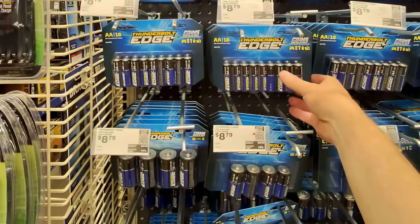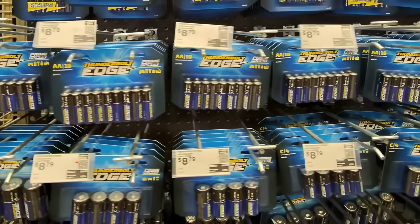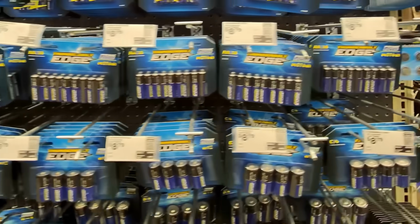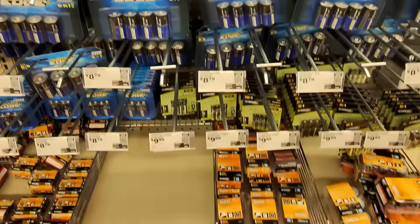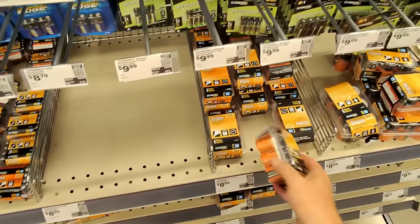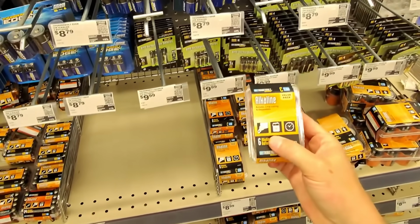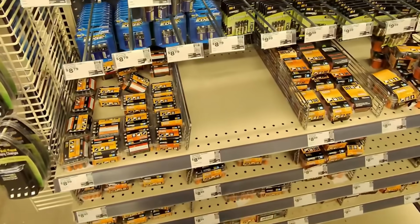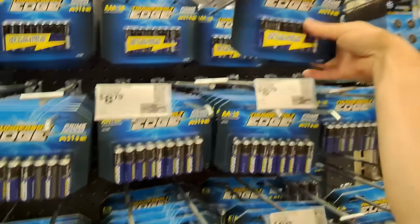And they've also got batteries. They've got the Thunderbolt batteries. They've got the regular alkaline batteries and even the rechargeable batteries. And these are sort of along the same lines as a solar. You can get Amazon Basics batteries that are around the same price, maybe a little bit more expensive, that are going to do the same job. They're going to have the same capacity and run the same type of equipment.